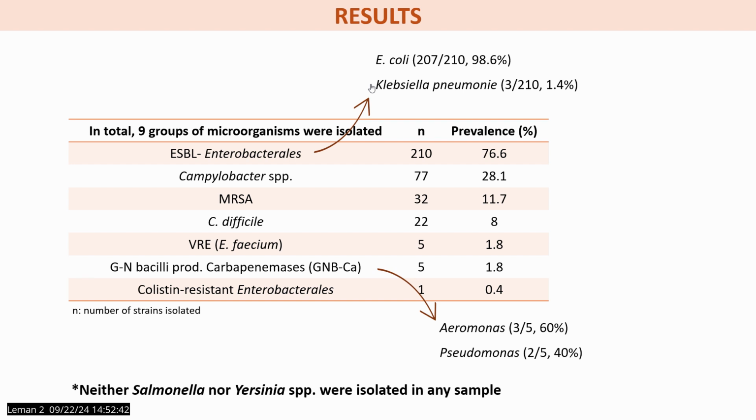And neither Salmonella nor Yersinia were isolated from any sample on those farms. And when we tried to confirm this phenotypic resistance, we saw that most of the enterobacteria, all of them, were phenotypically and genotypically resistant, but it didn't happen with the other bacteria.